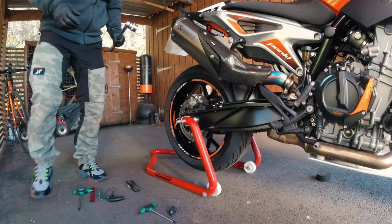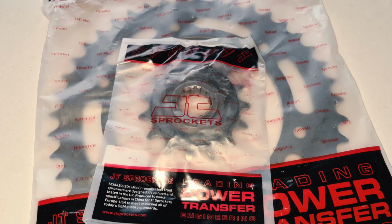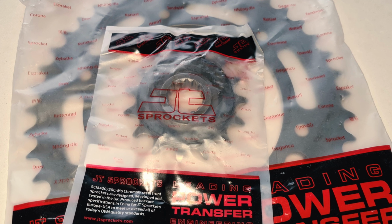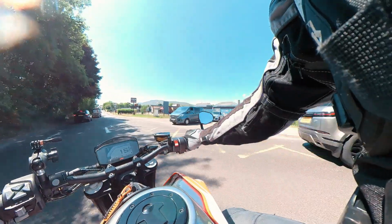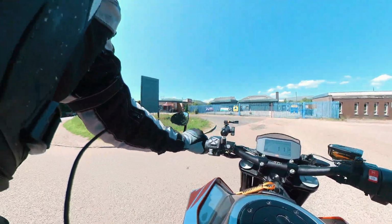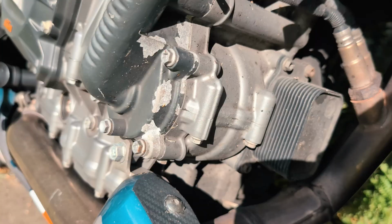The aforementioned sprockets have given Moose a bit of extra shove out of the corners, but blunted his ultimate top speed. Not something that I need to worry about, as I only ever ride him on the road, but if my track day at Portimao hadn't fallen through, I think I'd have been hitting the limiter on the straight. Other than the discs, I've had some flaky paint to deal with.